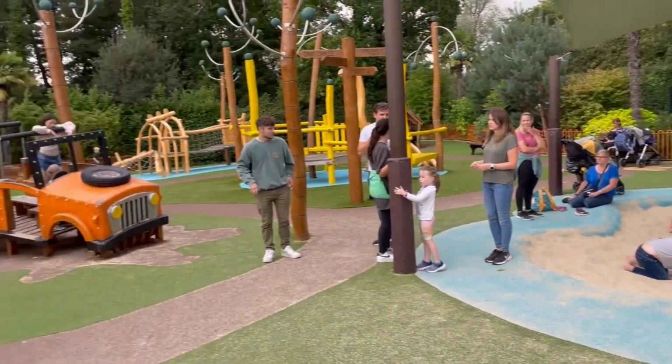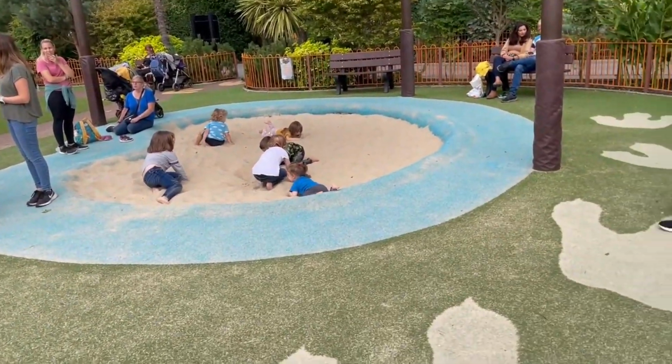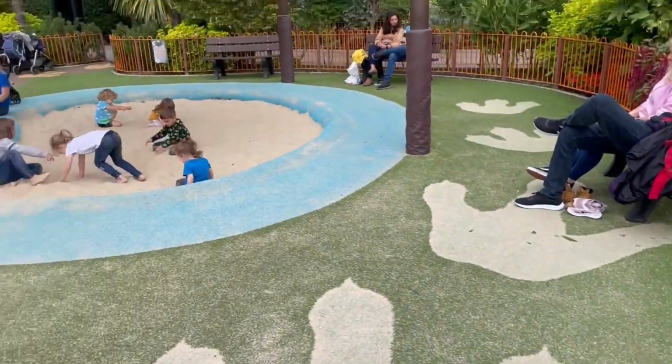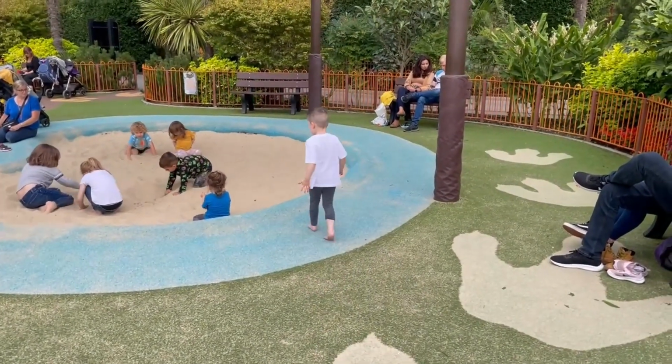We're in the little explorer sand pit area, which again Edison loved last time he came. So we're just letting him have a little play in here for a bit. Just a chill out, cool off a bit, and then we may go on some more rides before we go on the splash pad, but we'll see.